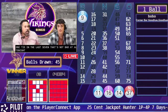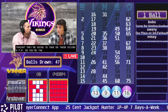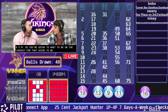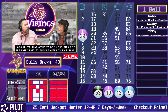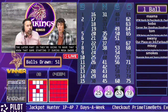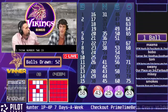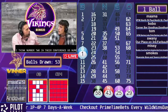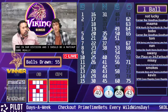Well, tonight they're going to take on those Oilers at 8 p.m., so you're going to want to be on the lookout for that. It's going to be in kind of the later part. They're going to have that game starting during Minnesota Game Night. Oh yeah, and should be one of the biggest games of our entire season, as the Oilers, I think, are number 2 in their conference, us number 1 in our division, and should be a matchup of some really good hockey teams.